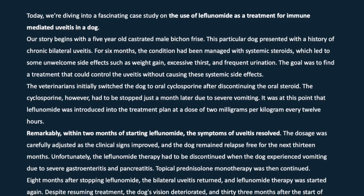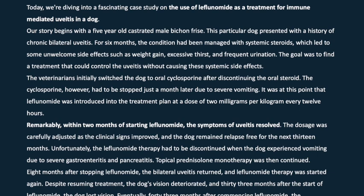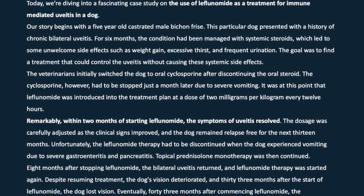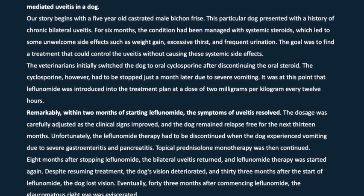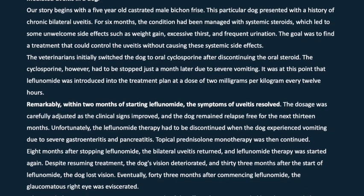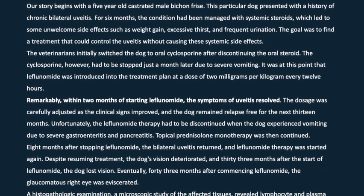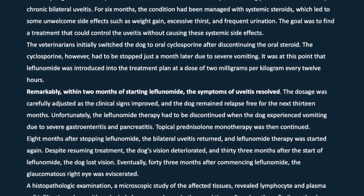The veterinarians initially switched the dog to oral cyclosporin after discontinuing the oral steroid. The cyclosporin, however, had to be stopped just a month later due to severe vomiting. It was at this point that leflunomide was introduced into the treatment plan at a dose of 2 milligrams per kilogram every 12 hours. Remarkably, within 2 months of starting leflunomide, the symptoms of uveitis resolved.